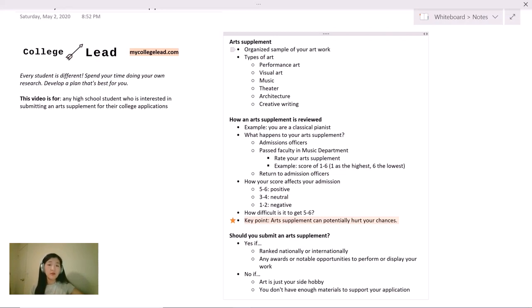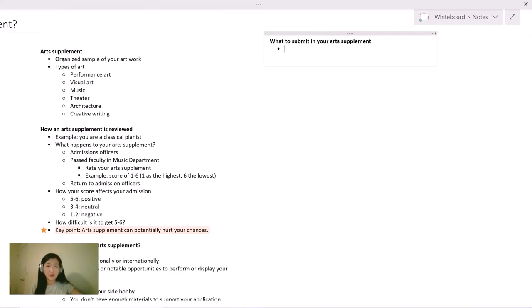Submit an art supplement if the quality of the work that you submit is something that you are proud of and you think is representative of your skill. Otherwise, reconsider submitting an art supplement. Let's say that you decide you want to submit an art supplement. What do you actually need to submit concretely?